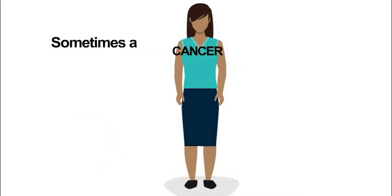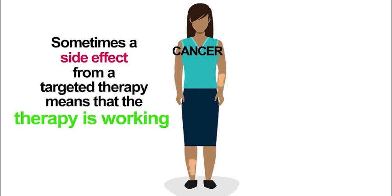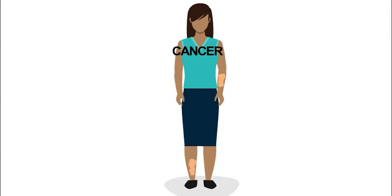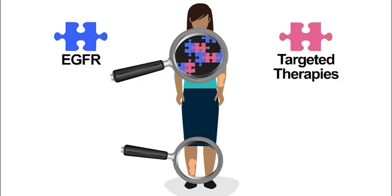Sometimes, when a patient experiences a side effect from a targeted therapy, it means that the therapy is working. For example, lung cancer patients who develop a skin rash while taking therapies that target EGFR are more likely to respond to the treatment than patients who do not develop a skin rash. This is because EGFR is a molecule that is found in large amounts in non-small cell lung cancer cells, but is also found in very small amounts in normal skin cells. That's why a skin rash is a sign that EGFR-targeted therapies are hitting their target effectively.